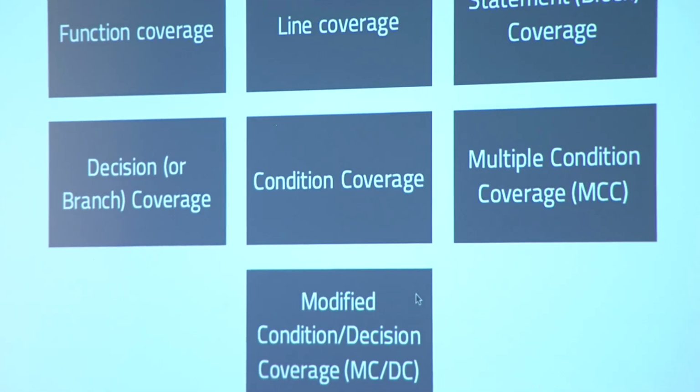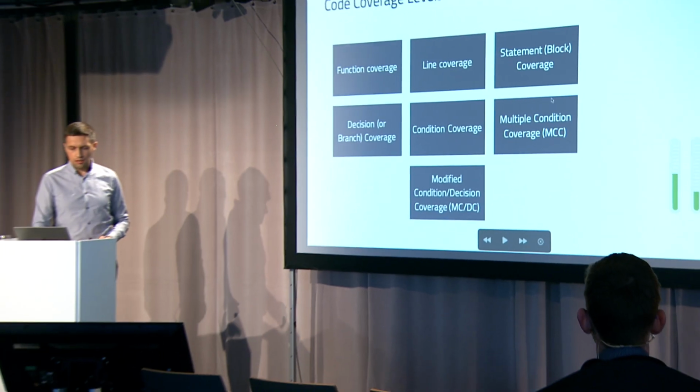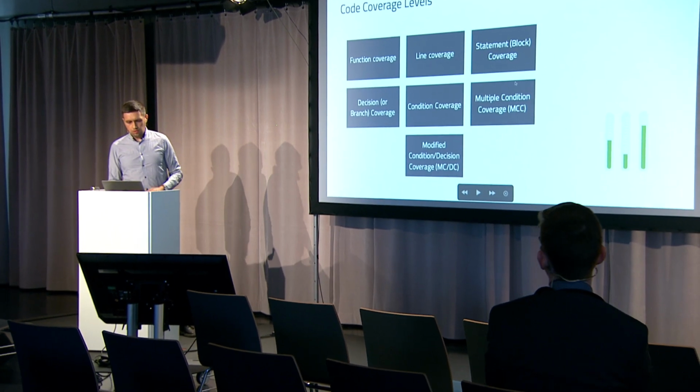And the one that is really required by some authorities for, let's say, pharmacy and aviation, or safety critical systems, is that they ask you to measure the modified condition decision coverage. So we still look at all the combinations of every decision in your software, but we only think about those combinations of conditions that at the end influence the final decision. So it's much fewer combinations that need to be checked compared to the multiple condition coverage.